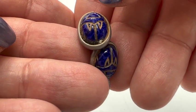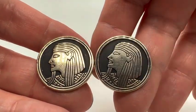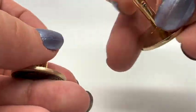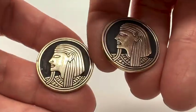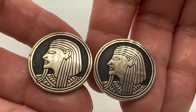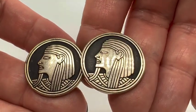I think they're cool. And I have some cufflinks. Look at these. These are by Swank, because, you know, of course they are. They were really the industry leader in men's accessories for many, many decades. These are cool, I think.